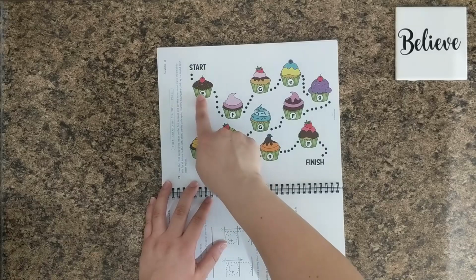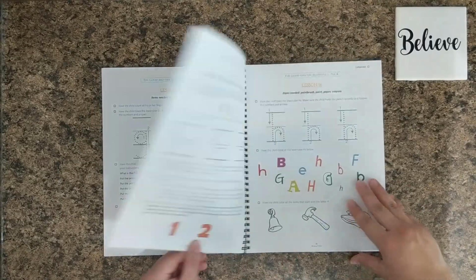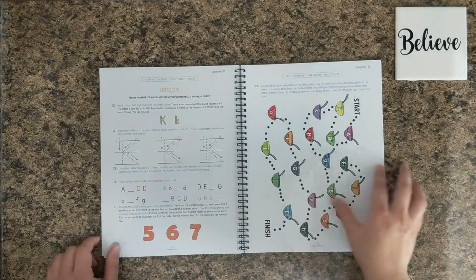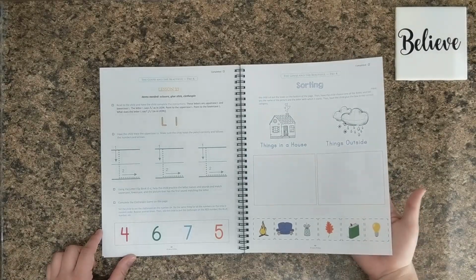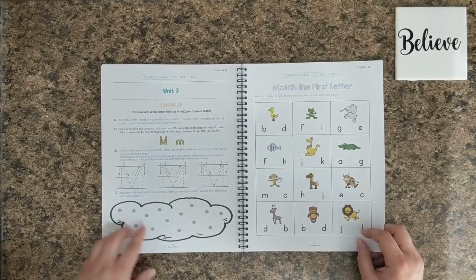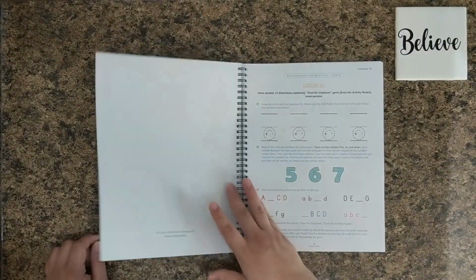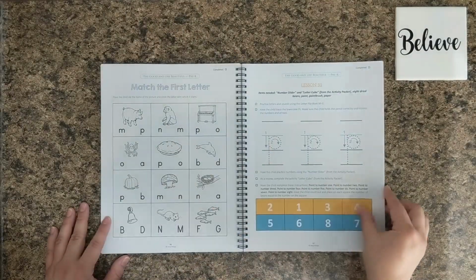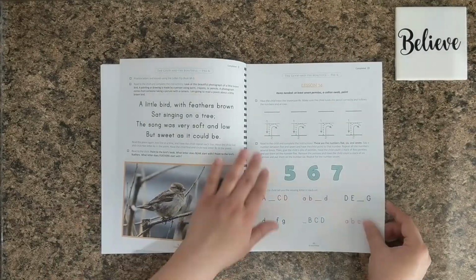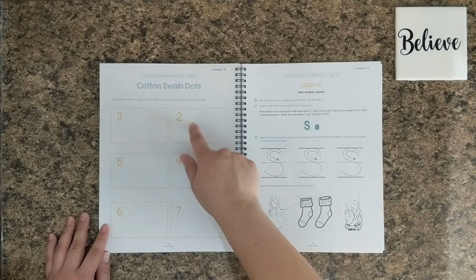Here's a little game they're going to do. They're going to point to the cupcake and say the letter and name, and then follow the path. Here's a cotton ball gluing activity, which all kids love. Cotton swab dots, that's really fun, using a Q-tip and paint, and they're going to put the number of dots to match the number.